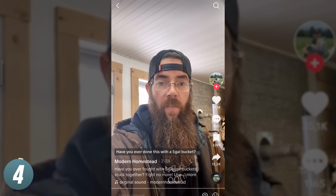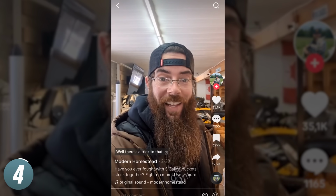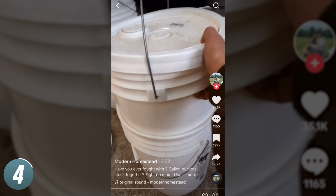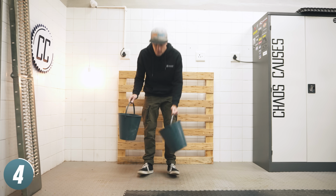There's always another hack involving an air compressor. Have you ever done this with a 5-gallon bucket? Well, there's a trick to that. Just grab your air compressor, then just jam it in the crack where it's stuck. First, we need to get these 2 buckets properly stuck.